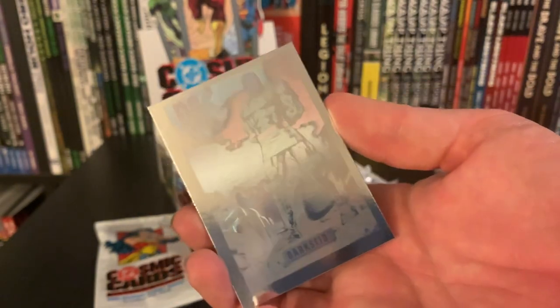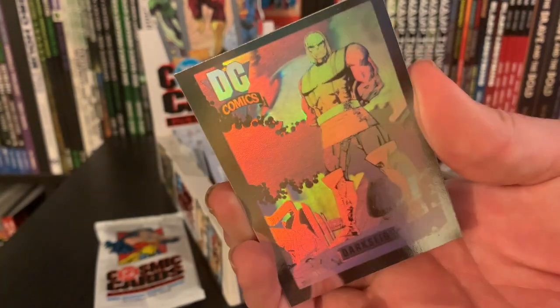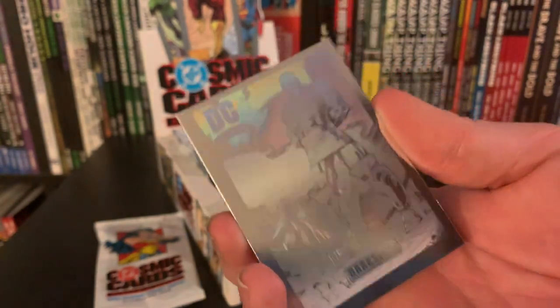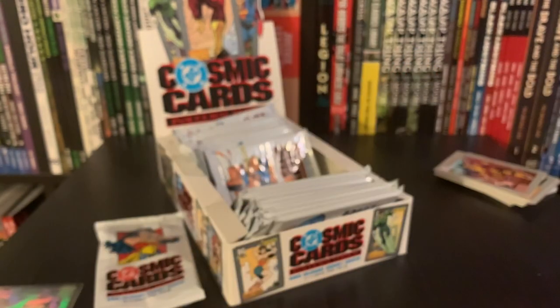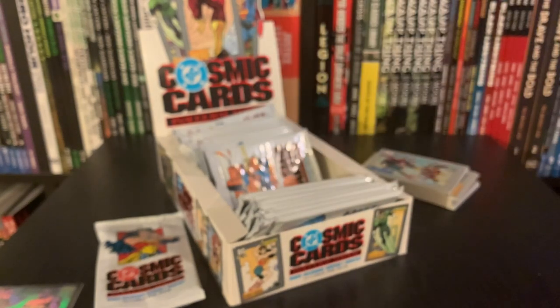Huh, Darkseid. There are only 10 holos. But that looks pretty freaking sick to me. That's kind of cool. Definitely put the holos aside. Let's see how many of those we get. All right. Green Lantern one set aside. We got a regular stack going over here.